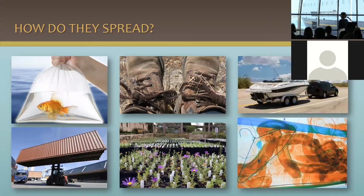We're going to talk about the dirty boots we all have, and boats. Clinton was definitely talking about how new international trade is a great vector for invasive pests. And this is one of my favorite photos we have in our presentations. Does anyone have any idea what this sort of orange sausage looking thing is?